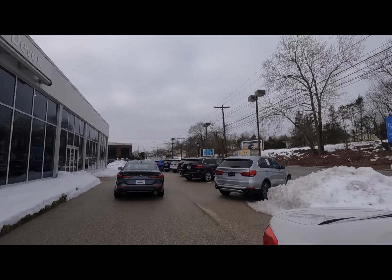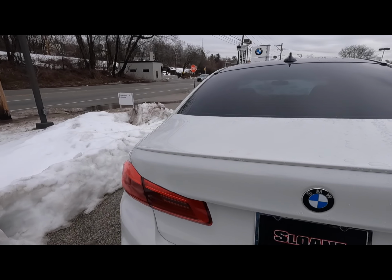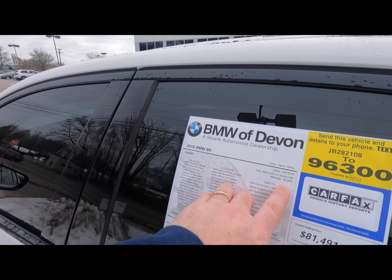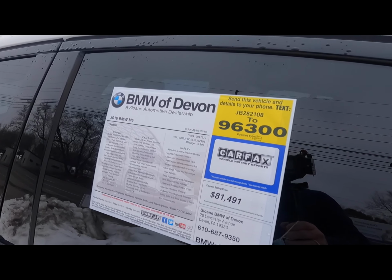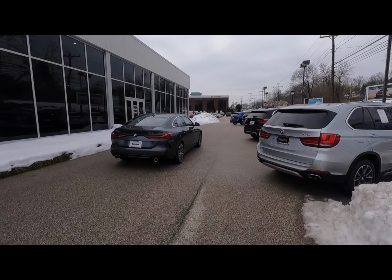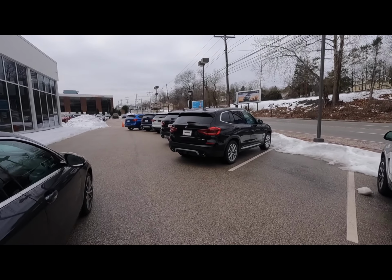So we're back over at the M5. Mileage isn't listed there. Mileage, there we go. 18,295 is the mileage on this car. Again, 81,491. Text to that number for more information on it. And since we're outside and I've got the windscreen on the microphone, we'll take a walk down this side.